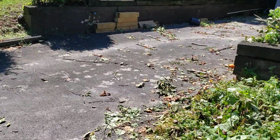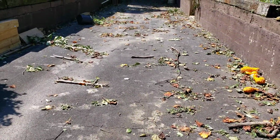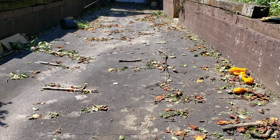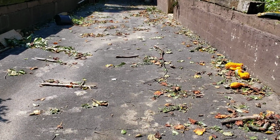And if I take you over here in this driveway, which leads to the basement, we have a bunch of debris to clean up here. There's a lot of broken branches and a lot of leaves all over the front driveway.